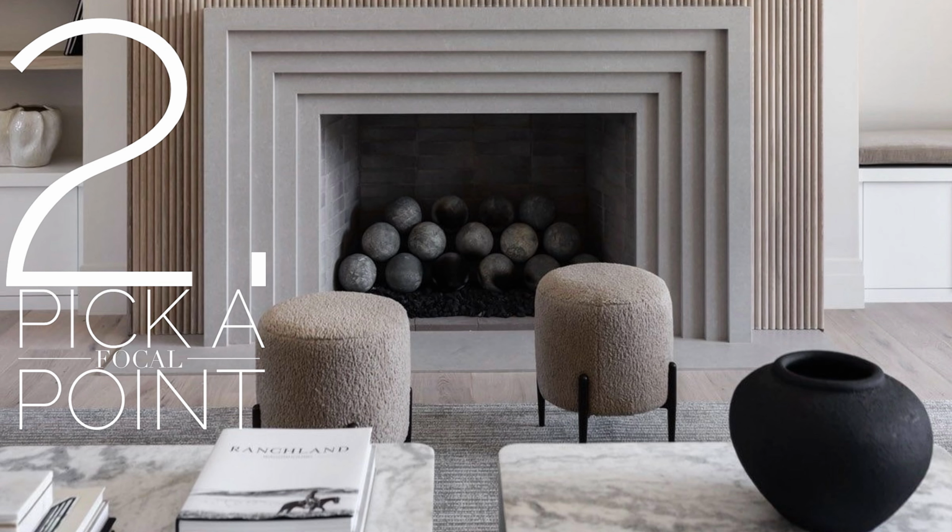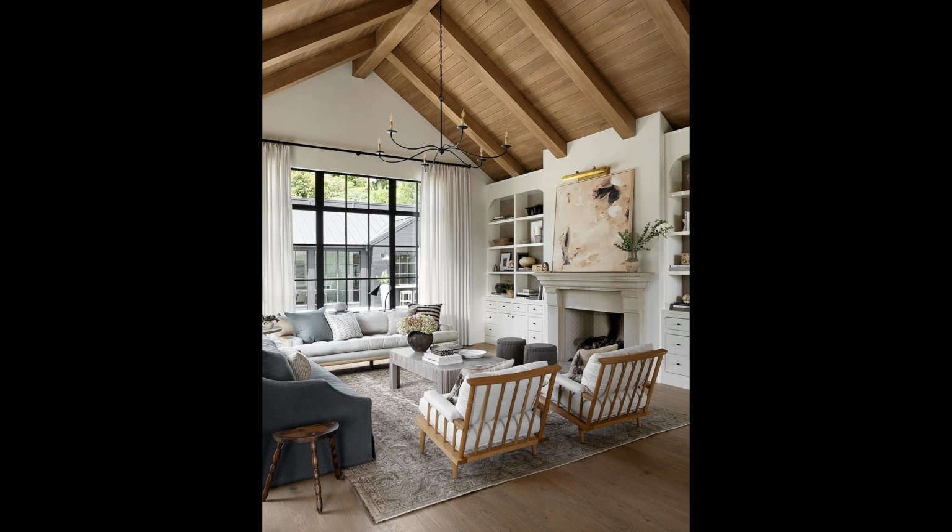2. Decide on a focal area you wish to draw attention to. Select an aesthetically pleasing feature such as a window, framed art, or a fireplace.